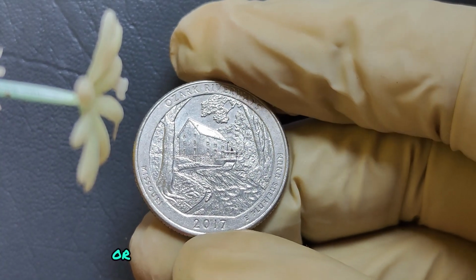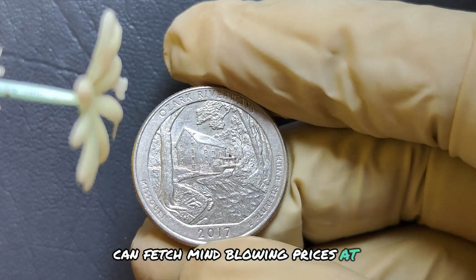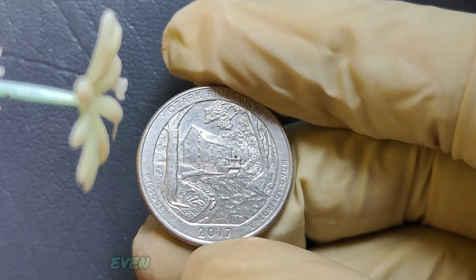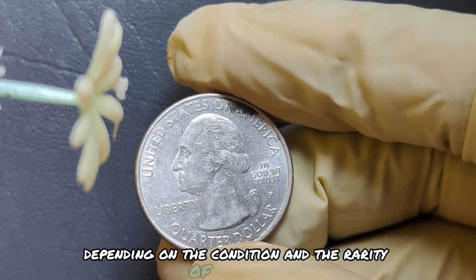Error coins or high-quality specimens in mint condition can fetch mind-blowing prices at auctions. Collectors have been known to pay hundreds of thousands, even millions for such rare coins, depending on the condition and the rarity of the error.